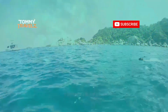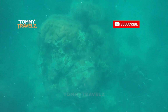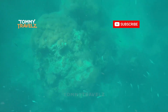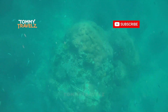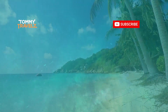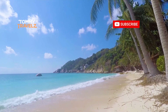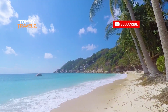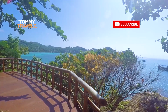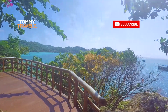Support local businesses. Eat at family-run restaurants. Buy souvenirs from local artisans. Choose tour operators that prioritize sustainability. I love that. It's about being a conscious traveler, making choices that benefit both the environment and the local community. Anything else? Yeah, be mindful of your waste. Carry a reusable water bottle and shopping bag to reduce plastic. Dispose of trash properly. Avoid using those single-use plastic straws. All great tips. Things we can all do no matter where we travel.